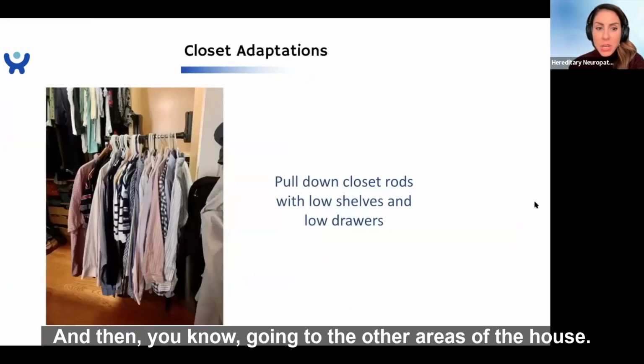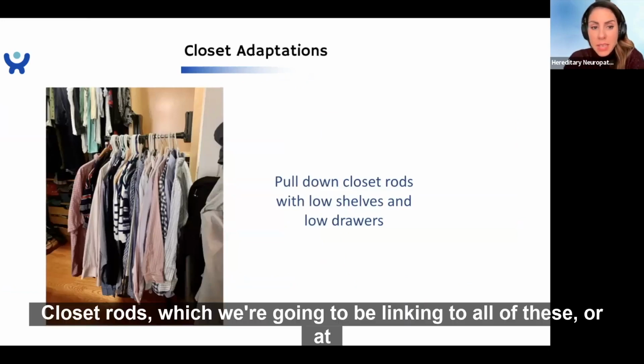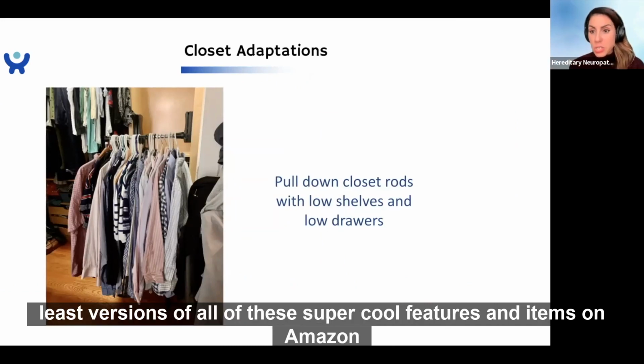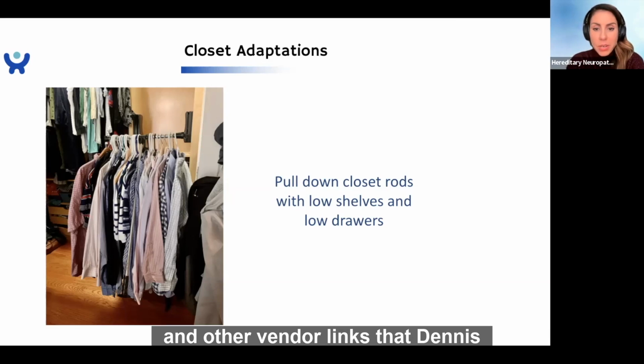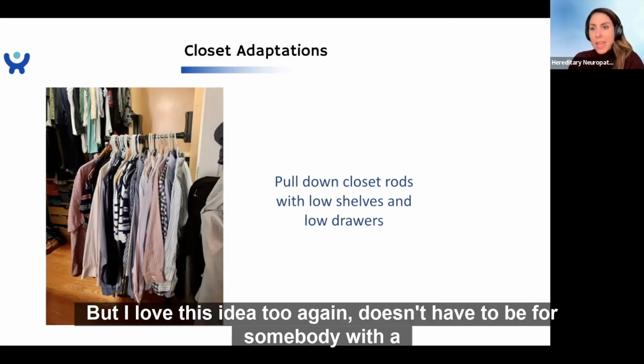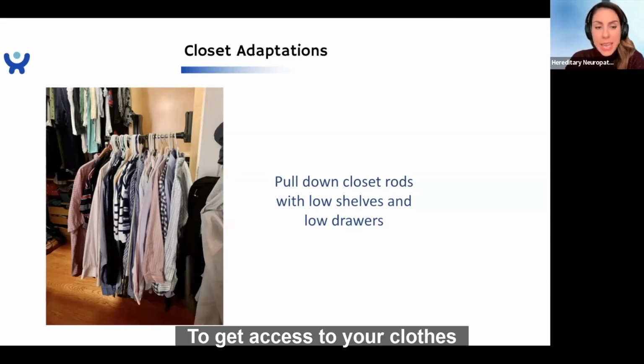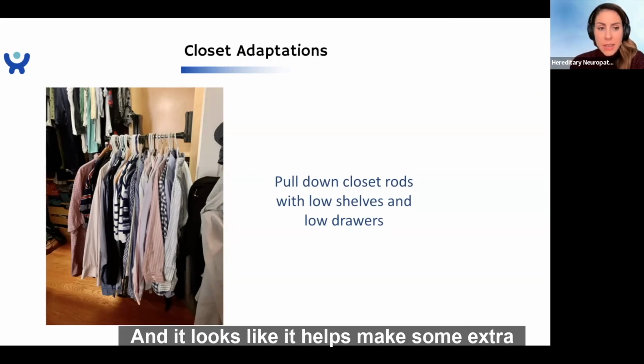And then, you know, going into the other areas of the house, I love this idea as well, the pull down closet rods, which we're going to be linking to all of these, or at least versions of all of these super cool features and items on Amazon and other vendor links that Dennis and Stephanie have been so gracious to share with us. But I love this idea too. Again, it doesn't have to be for somebody with a disability. This makes everybody's life easier, right? To get access to your clothes, and it looks like it helps make some extra space.